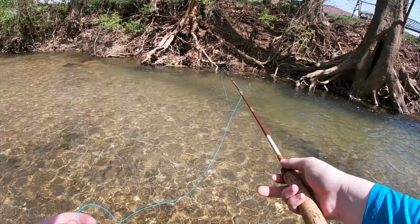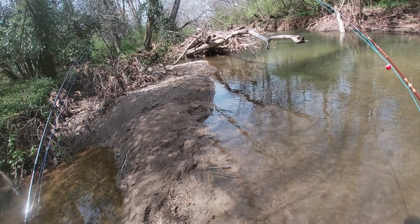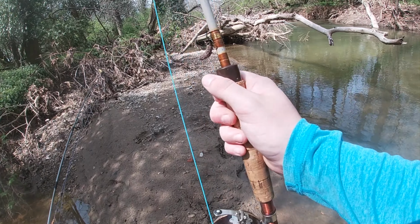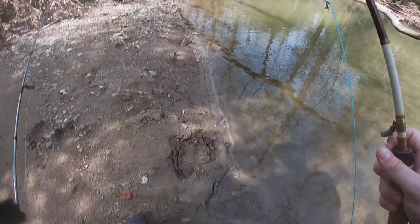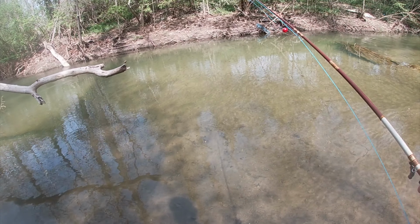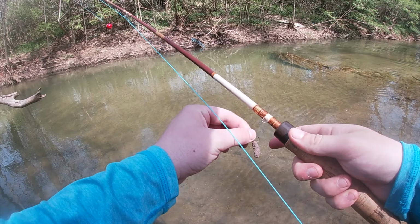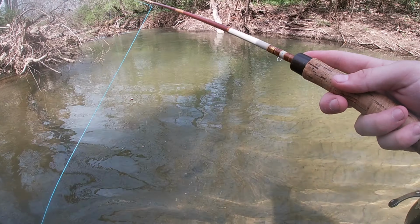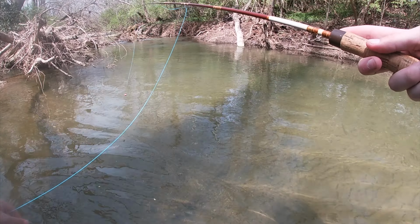All right, guys, we're here at our next major spot. There's quite a large pool here due to this huge laydown. So I'm gonna go ahead, walk in, and throw this little fly. I changed up my fly, so now I'm fishing with this little larvae here. So I'm gonna walk in a little bit and see if I can't pick one up. There's a lot of little creek chubs over here too, so.